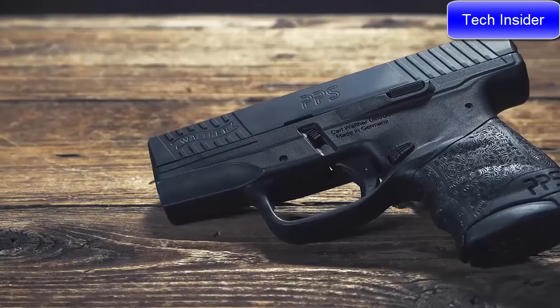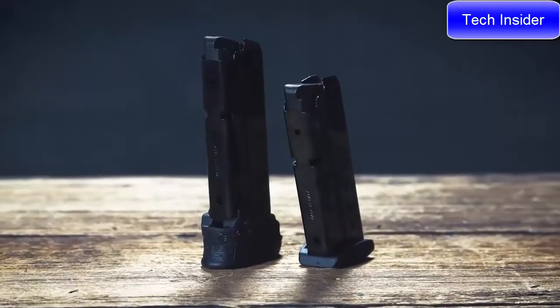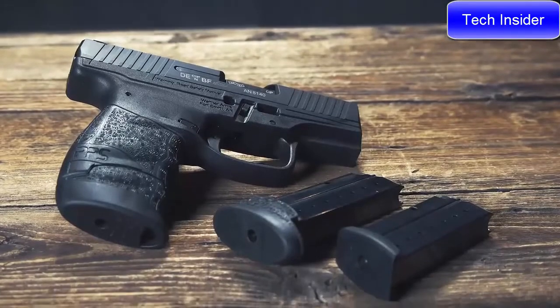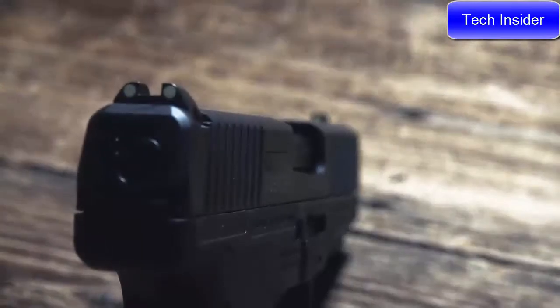This is the Walther PPS M2, the ideal carry pistol because it's easily concealed and handles like a much larger pistol. You won't mind spending time at the range with your Walther PPS M2. PPS M2 is chambered in 9mm and comes with two magazines. Also available is the Law Enforcement Edition, which comes with all three magazines and installed phosphoric night sights.